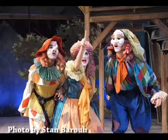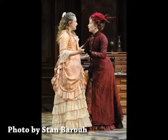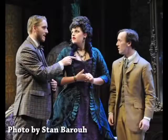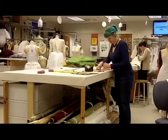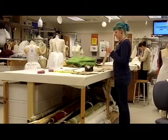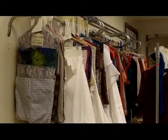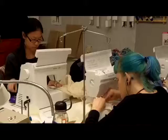From intricate masks, to tailored suits, to ornate period dresses, a stage production wouldn't be complete without costumes. You've seen these beautiful creations on stage at the Clarice Performing Arts Center, but what you might not realize is that these costumes are the result of months of labor and the work of many hands, from design students to drapers to student volunteers. Last year, the costume shop made nearly 5,000 costumes for theater, dance, and opera productions.